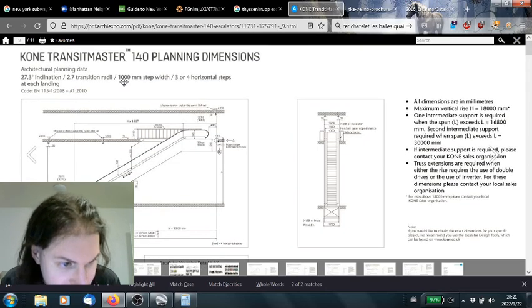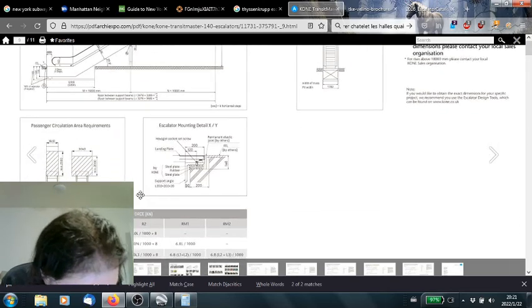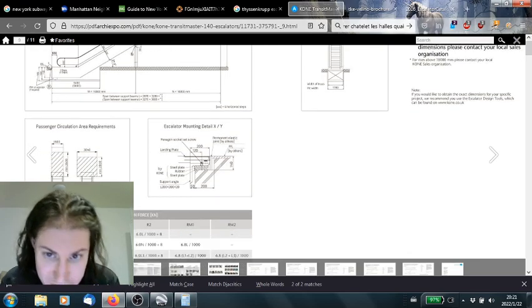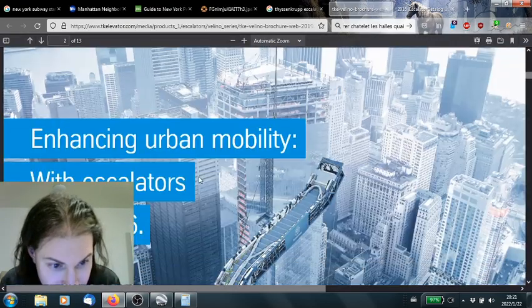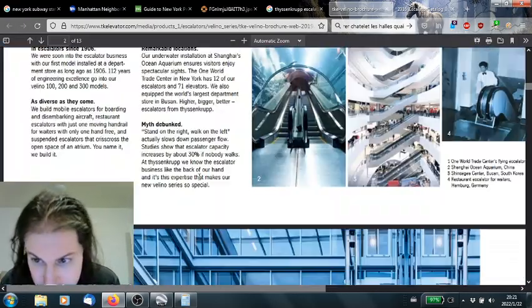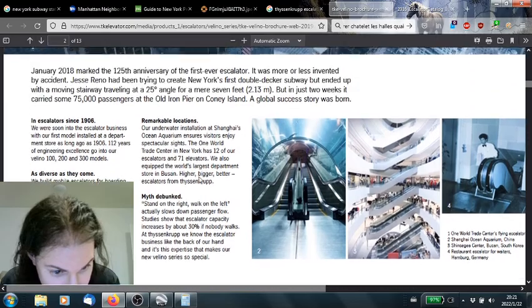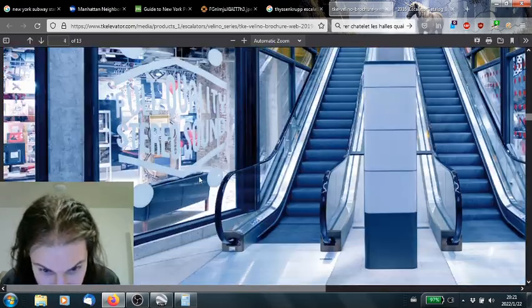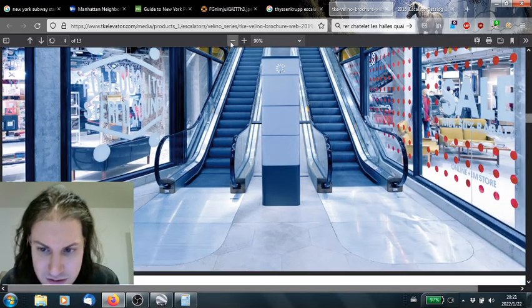So 1,000 millimeter step width. Oh, and here they're saying 16,000. Yeah, not 16,000, 1600. Yeah, that's what I thought. Elevator. Oh, the commercial escalator. And now you're telling me a lot of things, but not what I need. Service design tools. Yeah.